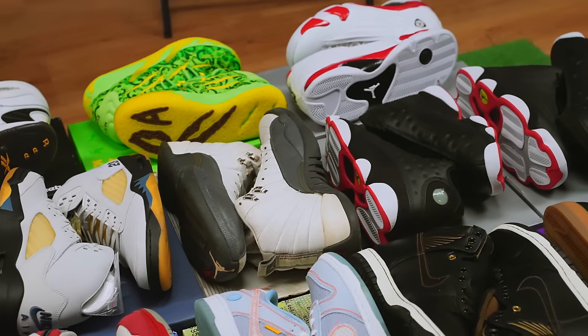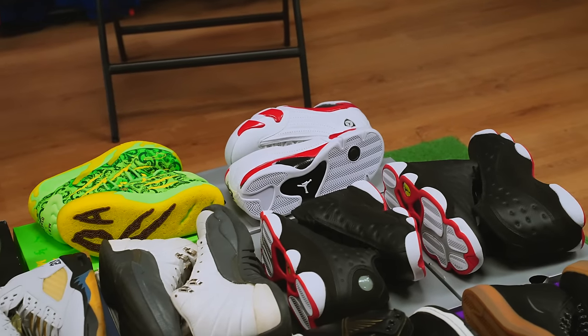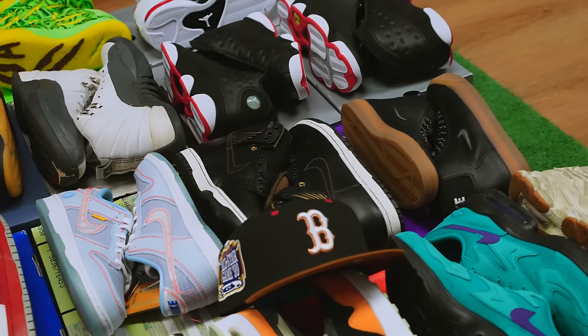We got some Lamellos. I think that's the Lamello 3. First pair of Lamello 3s we've sold. Two pair of playoffs next to the cherry, aka Rip Hamilton 14s. We got some Blazers. We got some Dunk Highs.